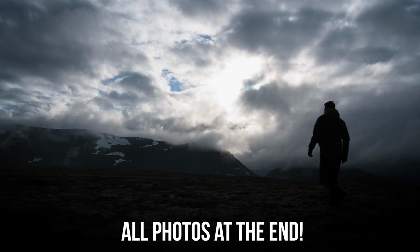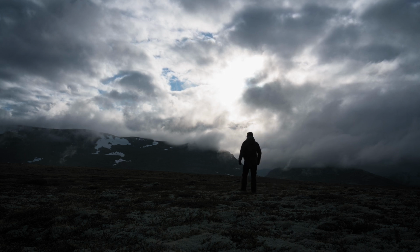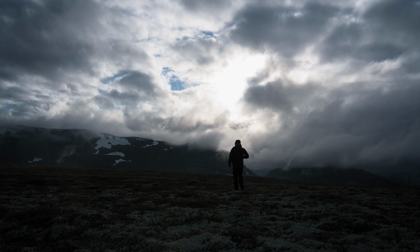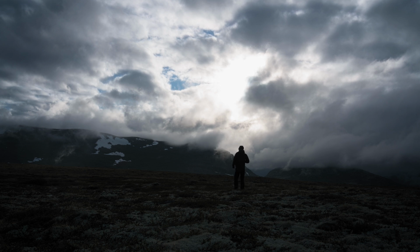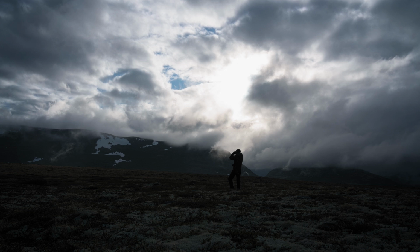The temperatures are also close to zero. Doesn't make this easier. What kind of a summer trip this is, but I mean, it's Norway, so I was prepared and had more stuff with me.